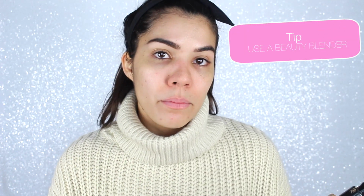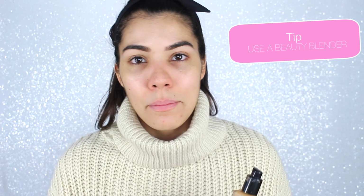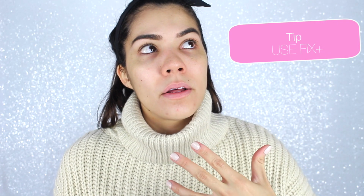But there's different ways to use this, I feel, and when you use it with a beauty blender, it gives more of that skin-like appearance, not as matte. And when you use it with a brush, it really packs it on and really gets that matte look going on. So today we're going to use it with a beauty blender. Before I do so, I'm going to spray my face with Fix Plus, because that's going to aid in looking just a little bit more dewy, but it's not like a dewy mist spray, so it won't make you oily. It just kind of helps a little bit.